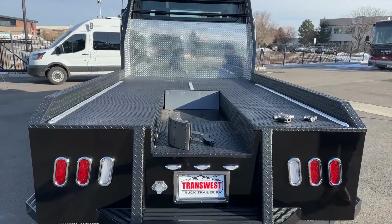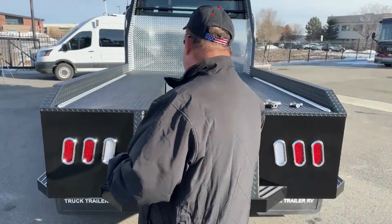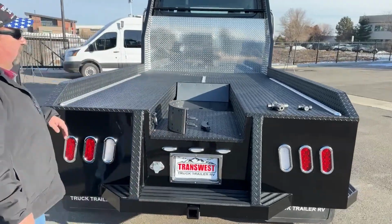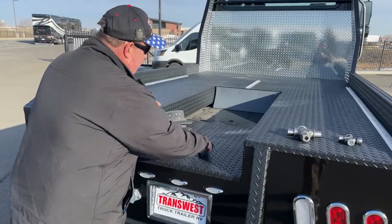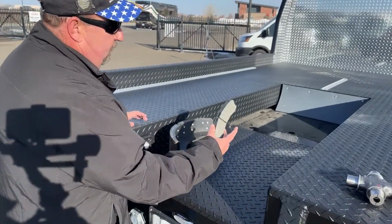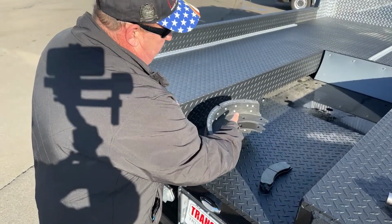This is a big investment, so we want to help you protect it so you get the longest use out of the truck as possible. A couple of other things I wanted to bring up. These are the brake pads. This is of a 1-ton pickup. This is for this truck.